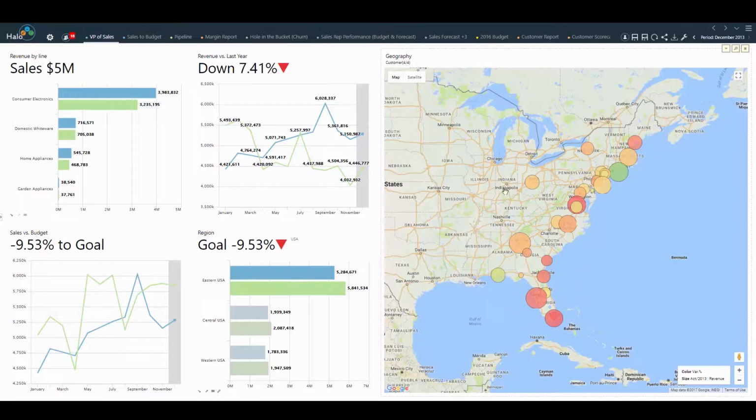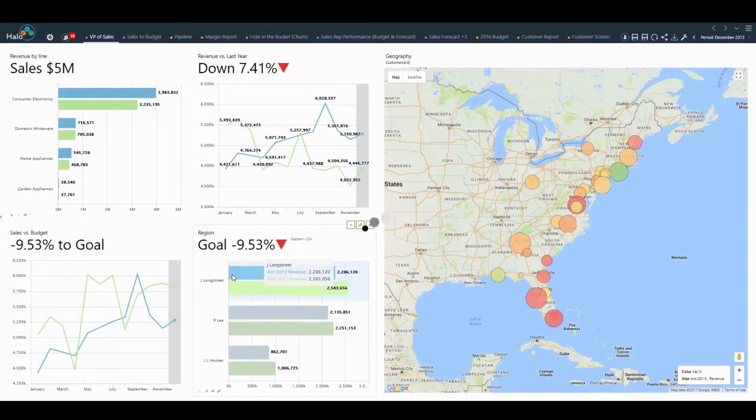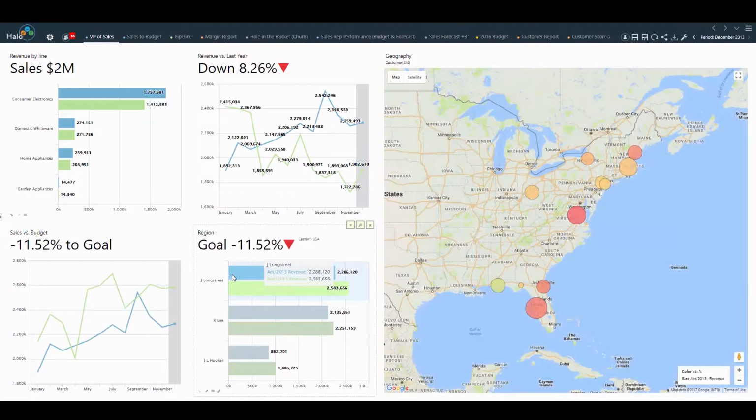That's what I'm looking at here along the right hand side. This is a heat map of all my customers that are on the East Coast. What I want to do is spend my time and effort really where I can be able to move the needle, if you will. So what I can do is I can drill into these graphs. Here's my reps that are in the East Coast. I'm going to do some sales calls with Longstreet. So I'm going to slice out his information. All right, I'm starting to drill in and see where my problem child really is. He's down about 11.5%. So he's really bringing down the entire group, if you will.